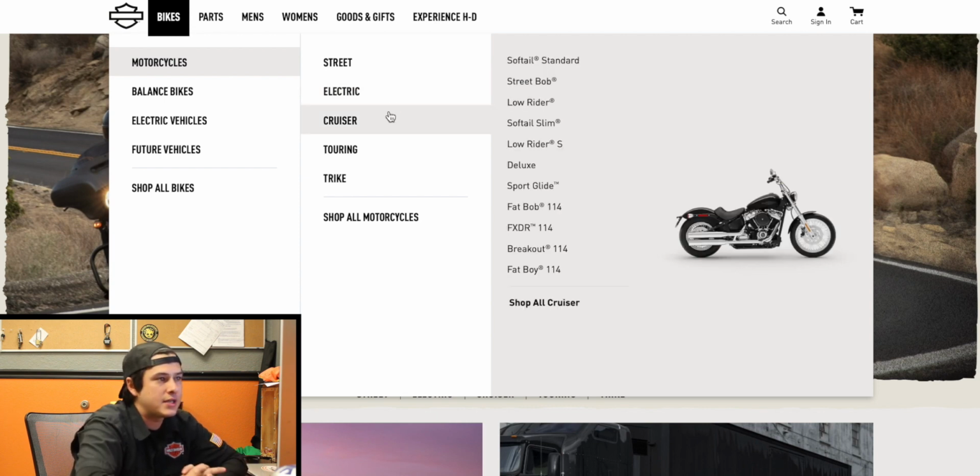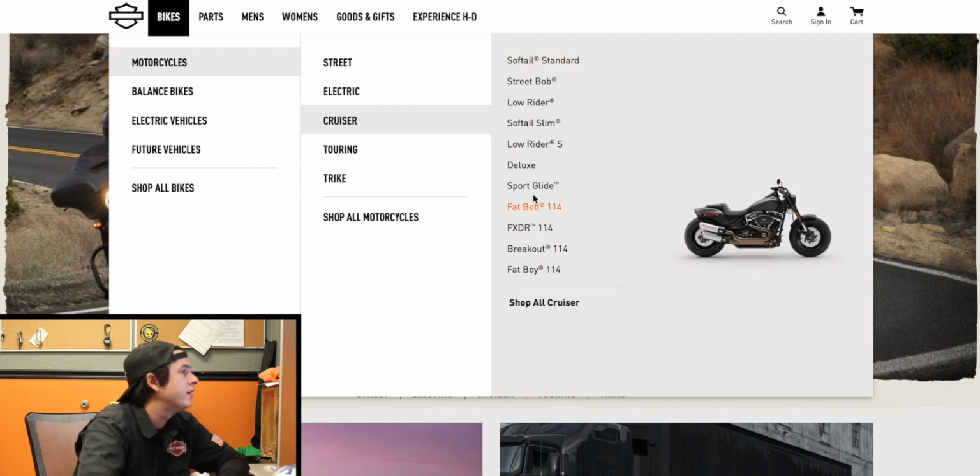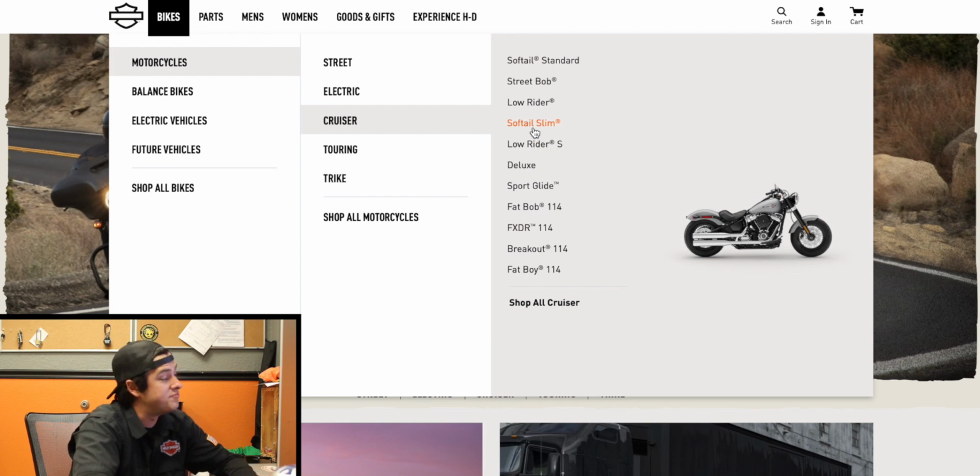Here you have everything besides baggers. And once again, they got rid of the word Softail on everything but 2. For some reason, they still call the standard the Softail standard and the slims the Softail slim. But the Fat Boy is just a Harley Fat Boy. I guess you'd go in and say, I want a Harley Deluxe. It's just very confusing times, but stick with me.